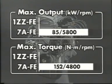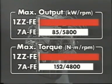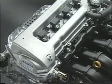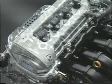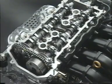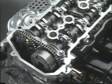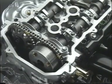Compared to the 7A-FE engine installed on the previous Celica model, the 1ZZ-FE engine produces approximately 24% greater maximum output and approximately 12% greater maximum torque. One of the factors for this difference in performance is the adoption of the VVT-i system. The VVT-i system precisely regulates the valve timing in order to realize optimal combustion in accordance with driving conditions.